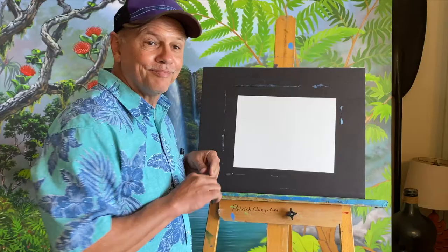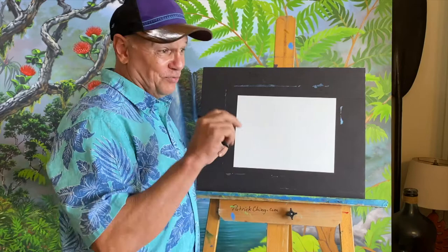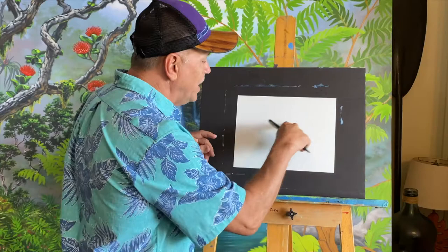Alright friends, so now I'm going to show you how I go about drawing a shearwater with a chick. And you know the chicks, when they're young, they're so fuzzy. It's just going to be a little fuzz ball. I'm going to put the chick right there and the parent shearwater over there. And I'm going to start off with the chick.